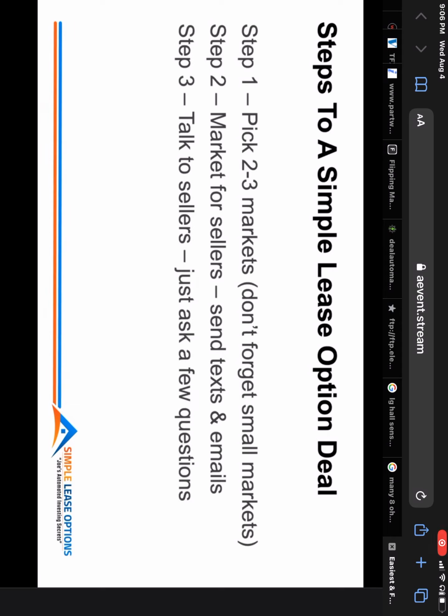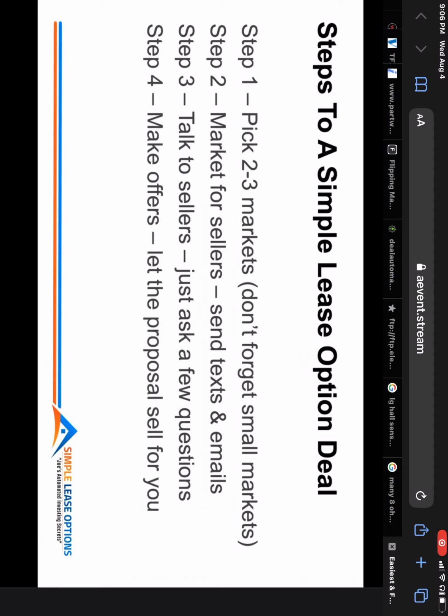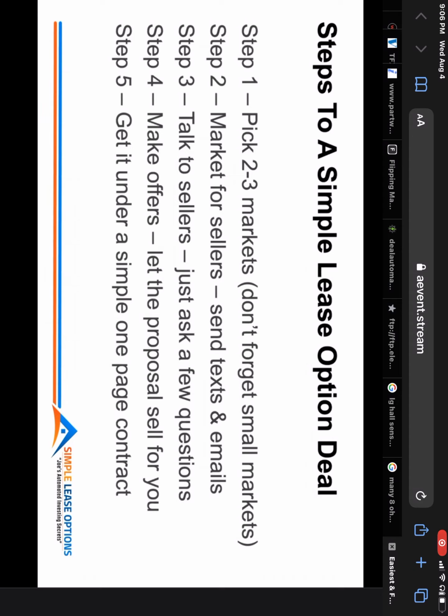Number 3, talk to sellers. Just ask them a few questions. You're not trying to sell them on anything. Then if they're interested, or even if they aren't, put the numbers into my automated offer calculator, make some offers, send it to them, let the offers do the selling for you. And then if they say yeah, get them under a simple non-binding 1-page contract that gives you the equitable interest in the property so you can start marketing that contract or whatever you want then, right?